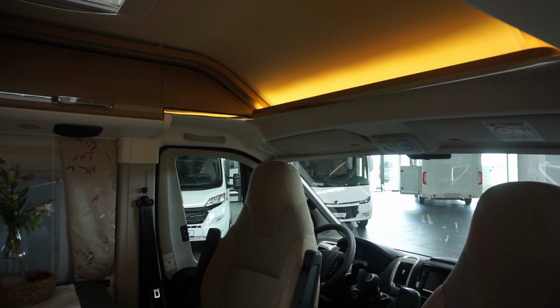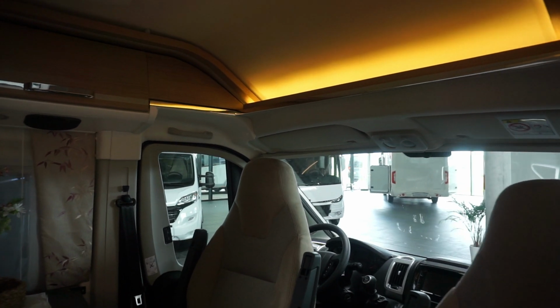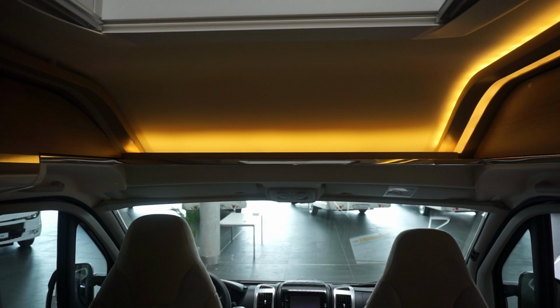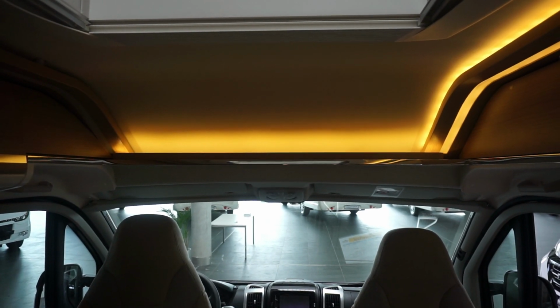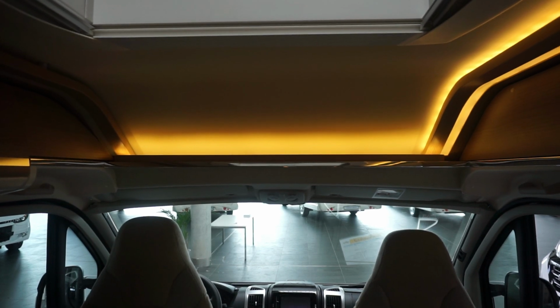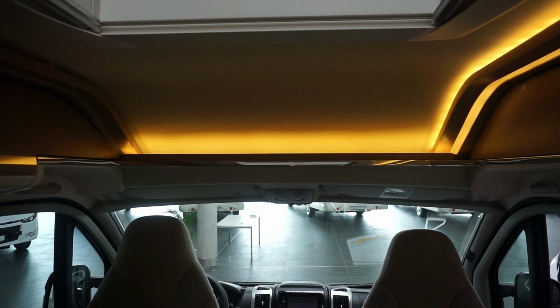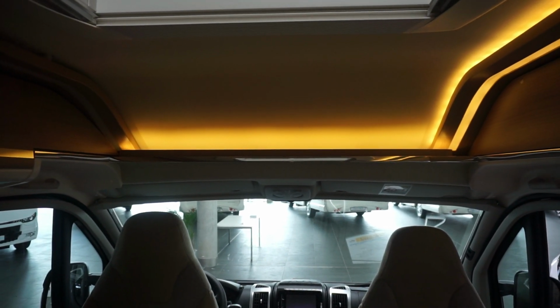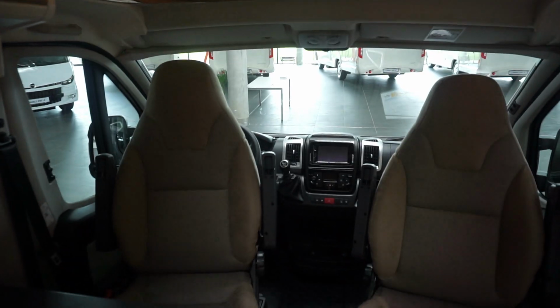Now, I'm always on about storage, of course. I'm always thinking of long journeys where you're going to keep your shirts and your underpants and all the rest of it, and your bedding. But obviously it's a compromise, and in this case the compromise is to get rid of storage to have extra headroom. So I think that is a pretty good thing in my opinion.